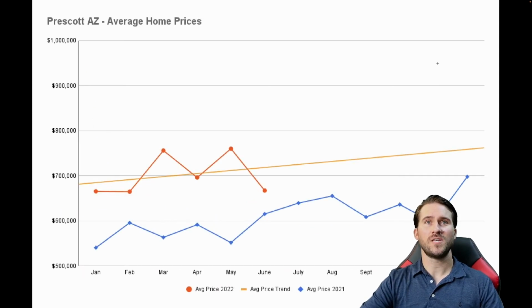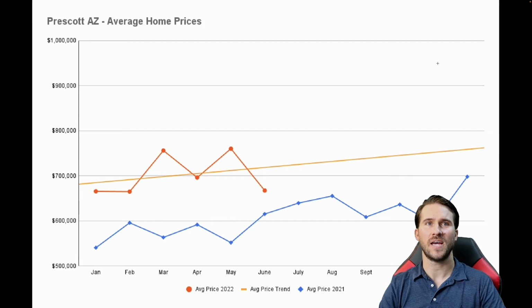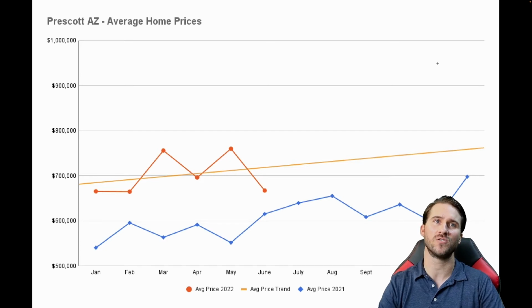So with all this being said, let's get to the real thing that you're interested in, which is going to be home prices and what they've been doing. So we can see average prices. This is average sold prices of single family homes in Prescott, not including new construction.